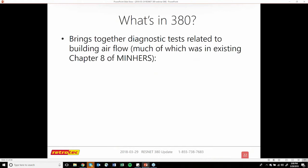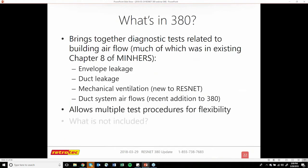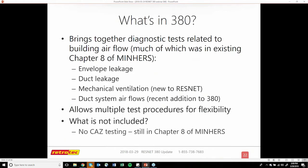So let's talk about what's in 380. A lot of it are some things that you're familiar with, some slight changes. Mainly what we're talking about here is envelope leakage, so your duct tests, your blower door tests, and it also goes into mechanical ventilation and duct system airflows. And it allows multiple tests for flexibility, so you guys have an option of what kind of tests you can do. And what's not included: no CAS testing. So this is airflow only. CAS testing is still in Chapter 8.